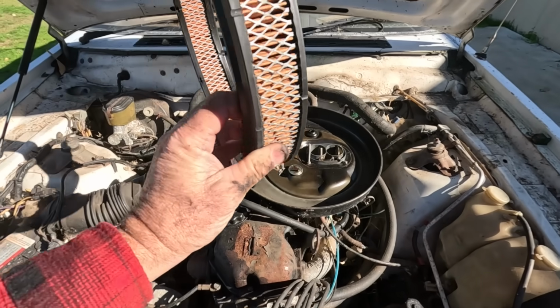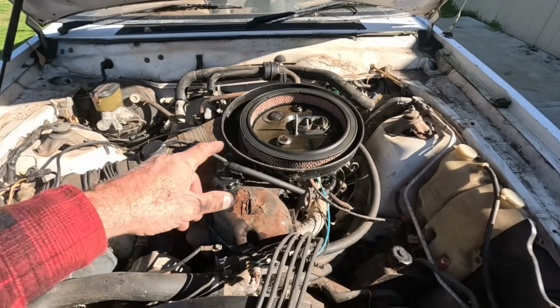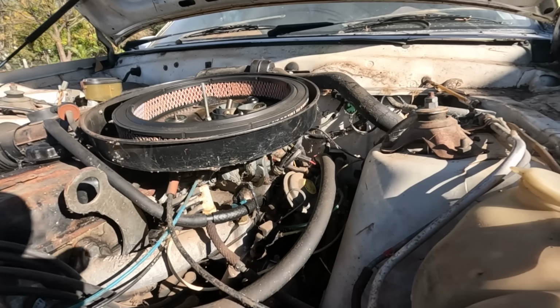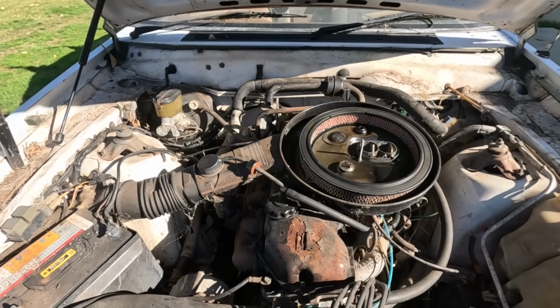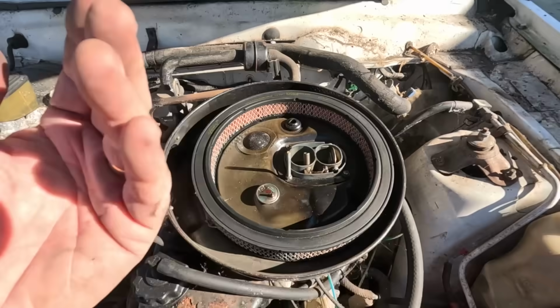That air filter doesn't look that bad. Anyway, I'm going to take the whole air cleaner off. I haven't had much success with these carburetors. I had one not that many episodes ago and it fought me like all hell, so I guess I'm ready for that. But I'll get this body off. It's just those few screws there around that carby and we'll lift him off.